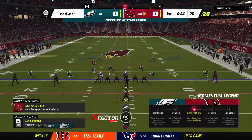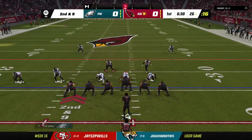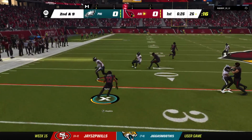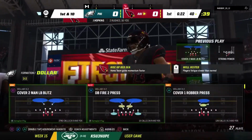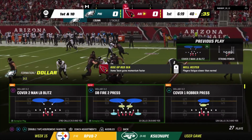The last play got just a yard. Here's 2nd and 9 from the 26. They'll keep it on the ground. Hopkins. And down he goes, but he takes it up to the 40. 15 yards that time, and the Cardinals move the chains.